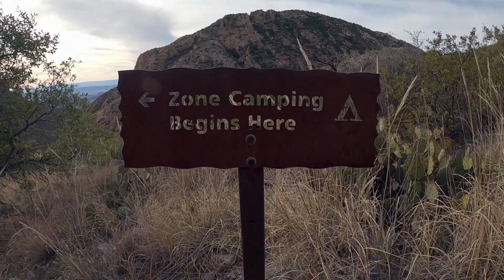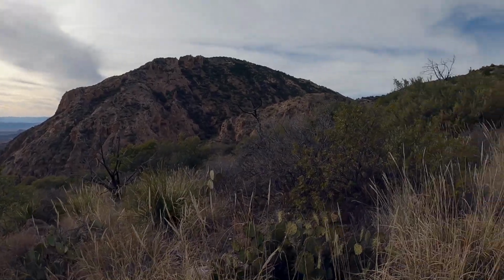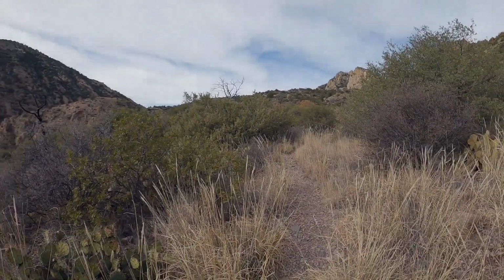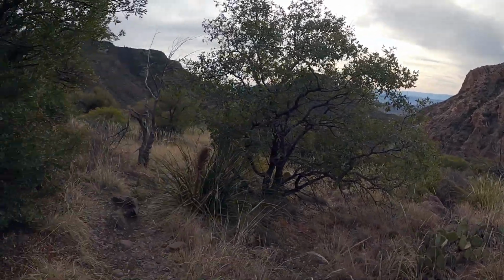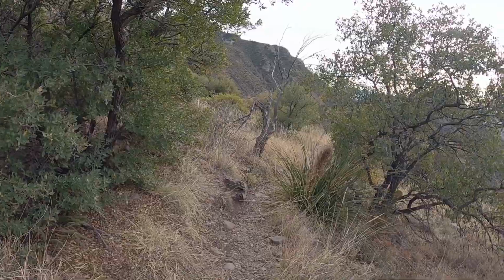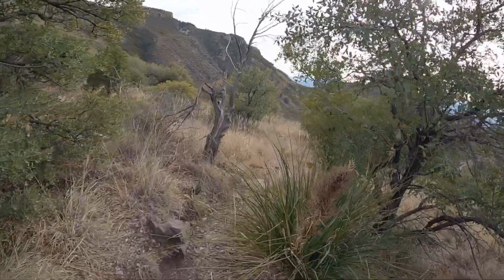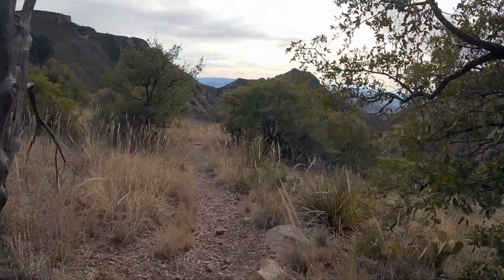I made it to the zone camping, so now I can camp anywhere I want, although there's really not anywhere to camp up here. But when I get down lower in the wash, there's quite a few campsites from what I've seen.